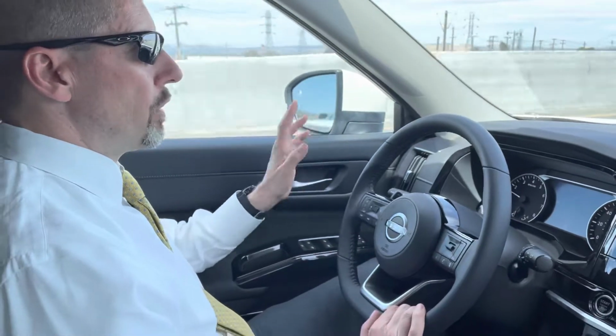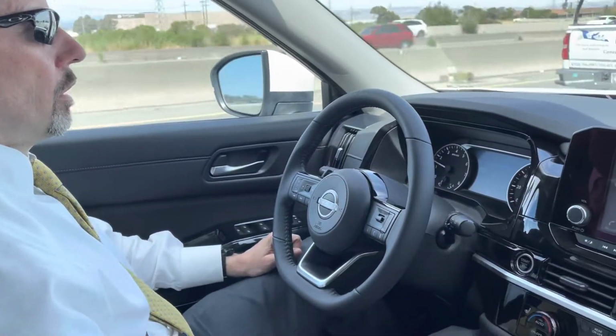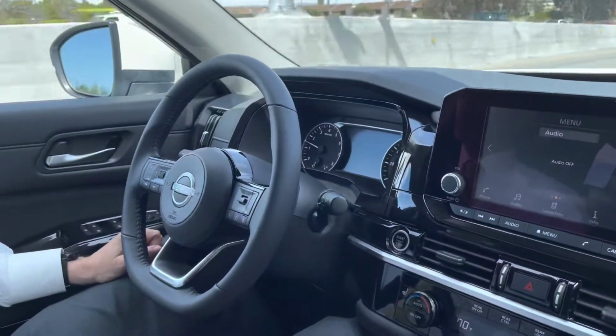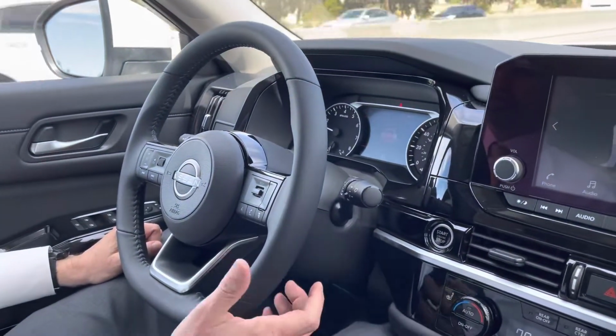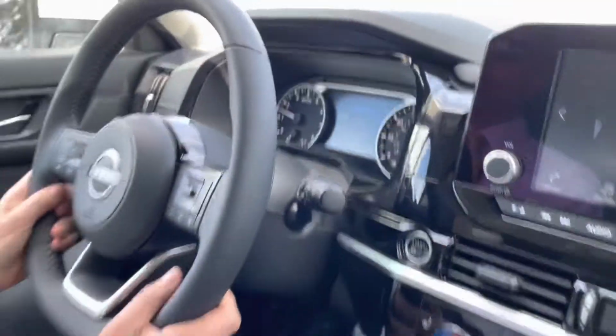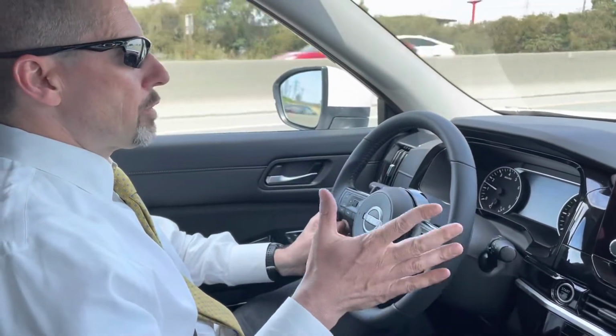If I let go of the steering wheel, and I'm going to show you, in a few seconds, it should turn on. For now, it's actually working. So we're cruising. There we go. So now it's the warning. It tells me that it's off, and I put my hands back on the steering wheel. So that's basically all it takes for the system to work.